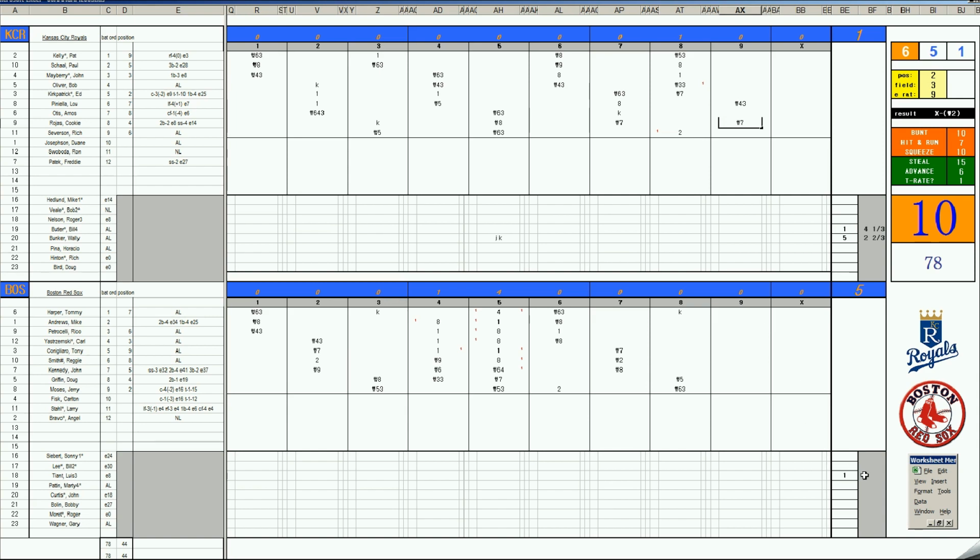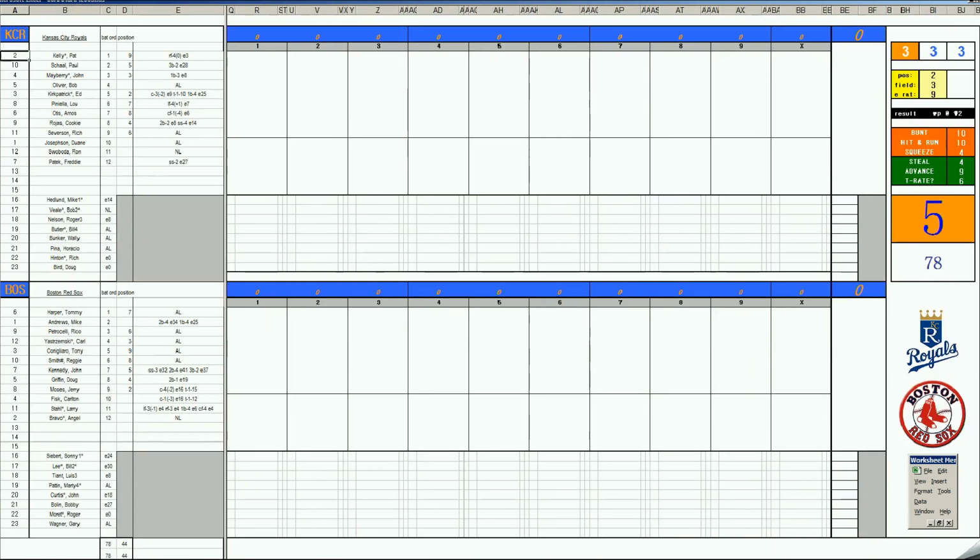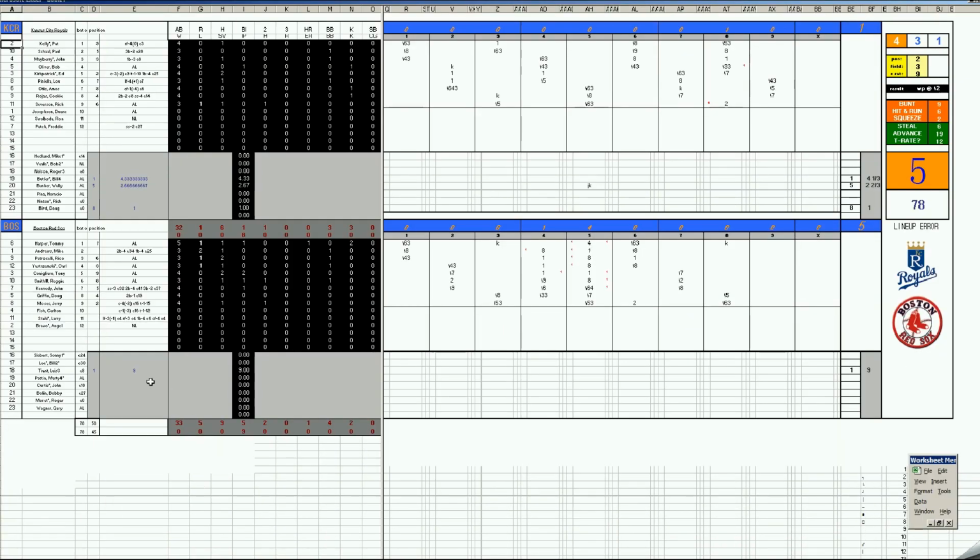Pretty easy sweep for the Red Sox. It's clear the Royals are not as ready as we thought they were to compete. They've got a great lineup. They're just not scoring in 27 innings. They haven't scored more than 2 runs in a game. Just really disappointing. A Red Sox sweep, and they continue the momentum they had last year with the best record in the American League. They are now 6-1.